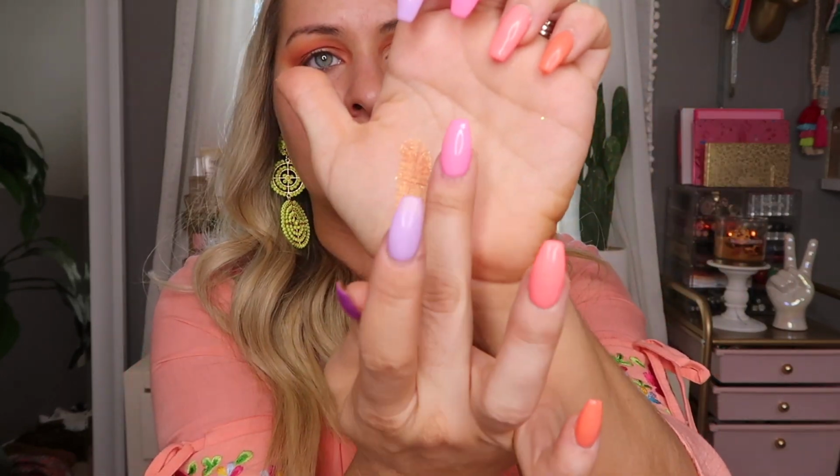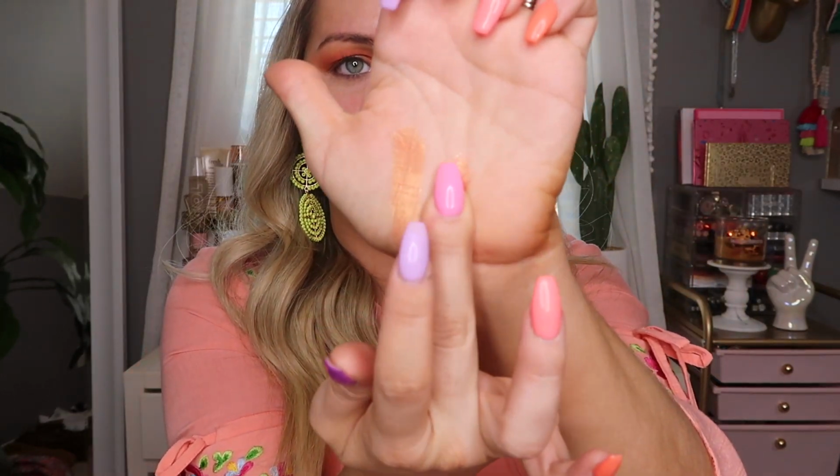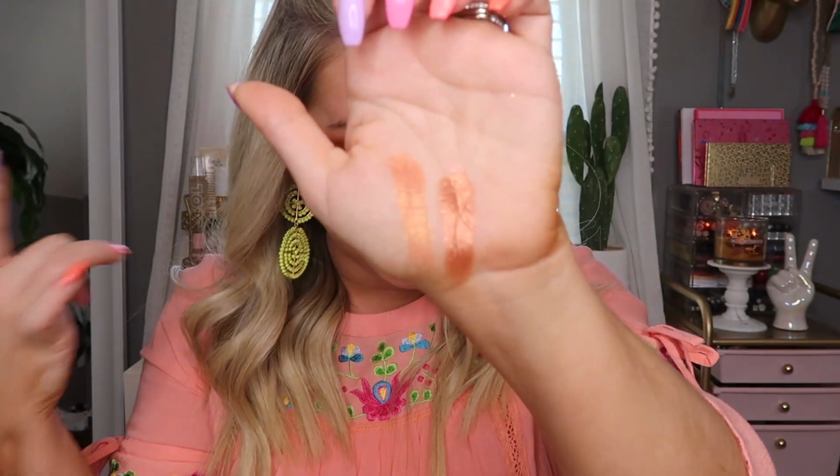Oh my gosh. I mean, they just have such a unique feeling to them. If you haven't felt a Super Shock shadow, get your butt into Ulta, give them a go. All right, here is In Access. Wow. I definitely want to use that. It's not going to match the look I'm going for today, but holy cow.